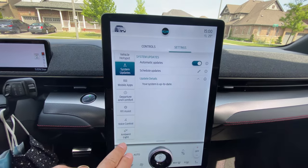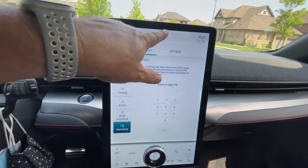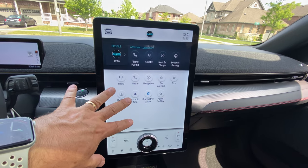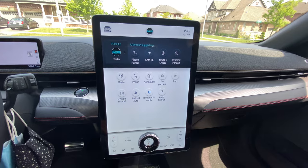So the good thing is that a lot of the functions Ford has done are very similar to Tesla and others, where they've put a lot of the functionality into fewer buttons and more soft buttons and menu controls, which means that they'll be able to upgrade and enhance the features as time goes.